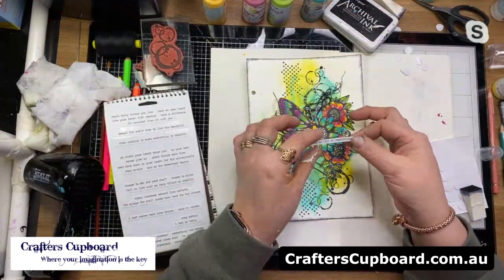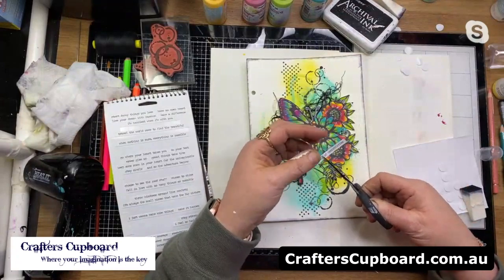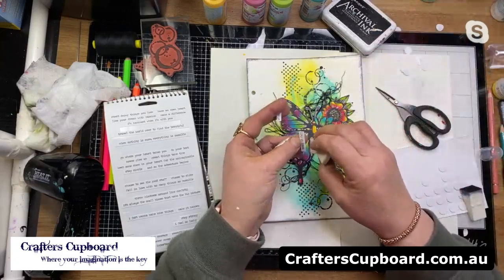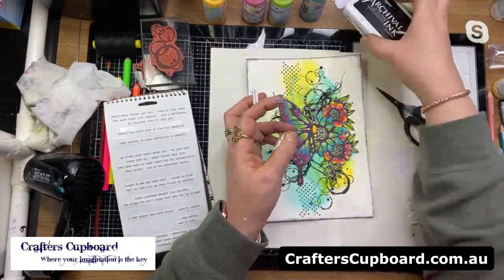Yes, and I kind of like to cut them up a little bit and make them a little bit shorter to fit your page. So again, just using a little bit of black ink. It's probably enough ink on there.